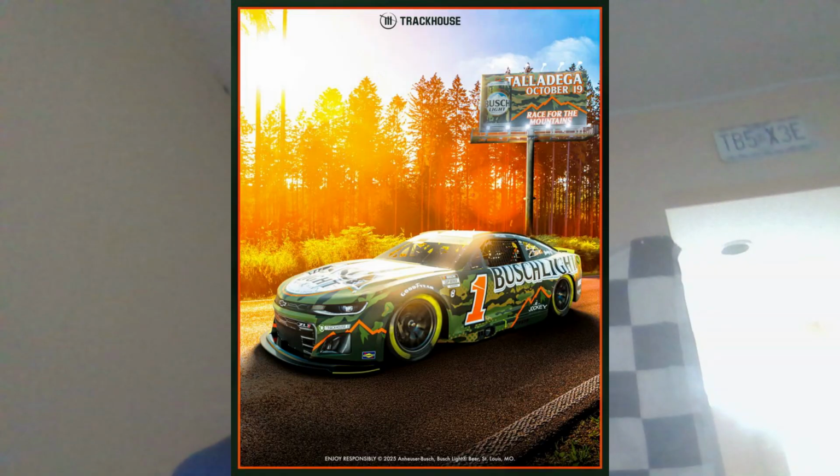The first paint scheme we're taking a look at is Ross Chastain's 2025 Busch Light Camo scheme that we'll see next weekend or a couple weeks from now at Talladega. Honestly, I like the look of this car quite a bit. I think the track outstocked this one out of the park. The camo on it looks fantastic. Looking forward to the racetrack at Talladega.